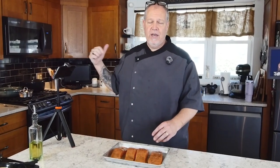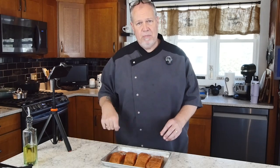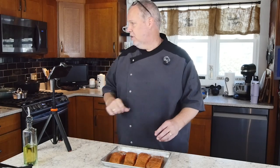I'm gonna throw this in the oven. I got it at 400, like I said. These are a little bit thick, so I'm gonna bake them in there for about 10 minutes. Then I'm gonna shut the bake off and turn the broiler on. I'm gonna put a little bit more of the glaze on top and put it back in, and they're gonna be perfect. So, I don't know, give me 10, 12 minutes.